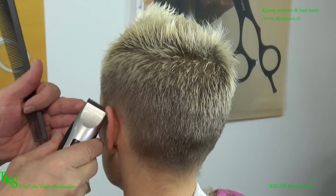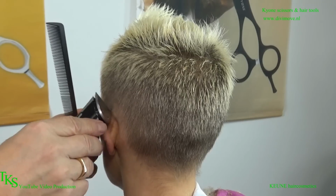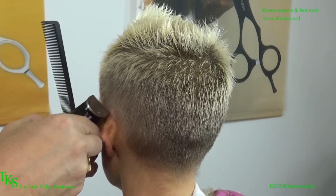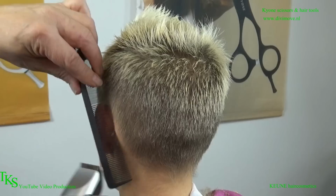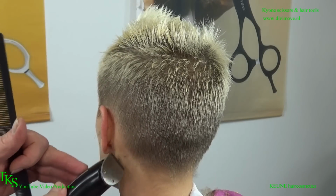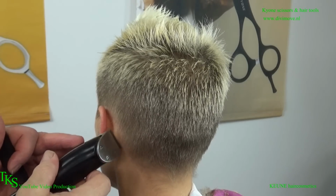This small clipper is of Kyone and comes with two blades. And works for 290 minutes. Don't force on the skin.